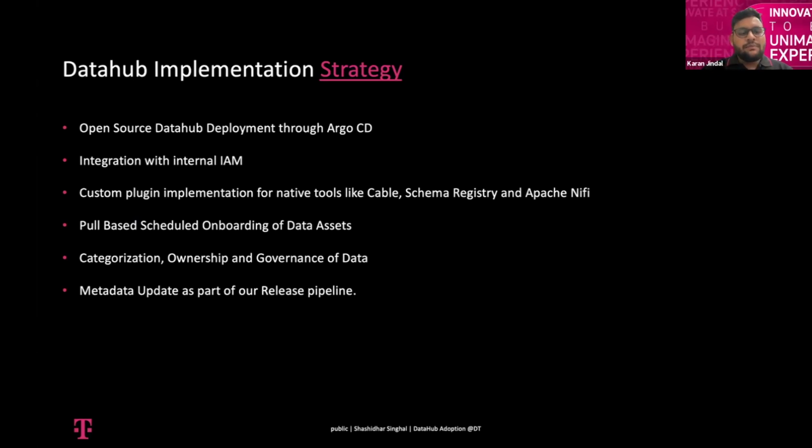And we also implemented some custom plugins, because we have some in-house built tools like schema registry and cable. We built custom plugins to connect DataHub with these custom tools. We also use Apache NiFi heavily for our event integration, so we had to do some customizations in the pre-built connector provided by DataHub.